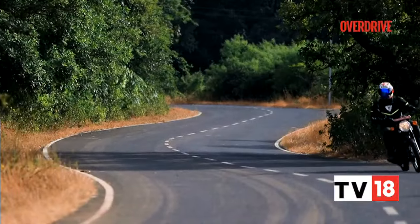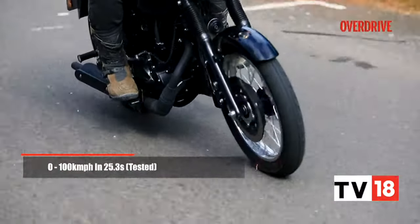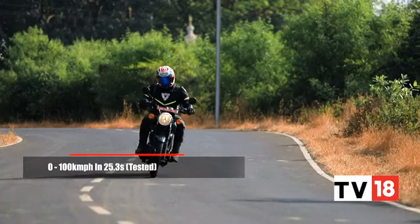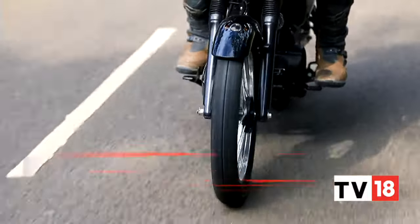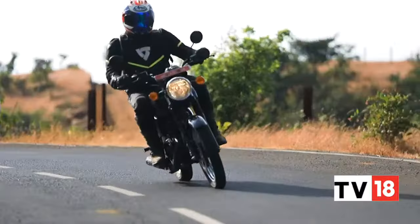30 to 90 kilometers an hour is its happy zone. And it's beyond this point that the motorcycle starts losing breath. And 100 kilometers an hour takes ages to reach and highlights the low power output of this engine. But the mid-range torque doesn't leave much room for complaint.